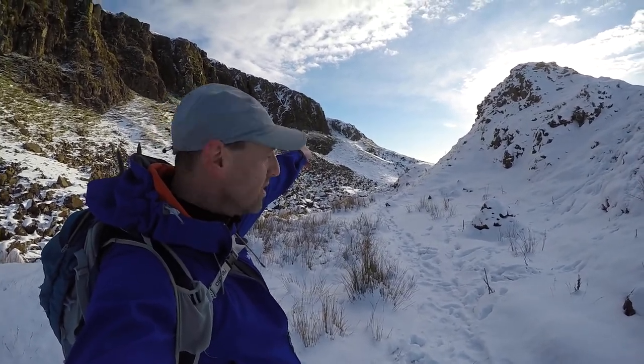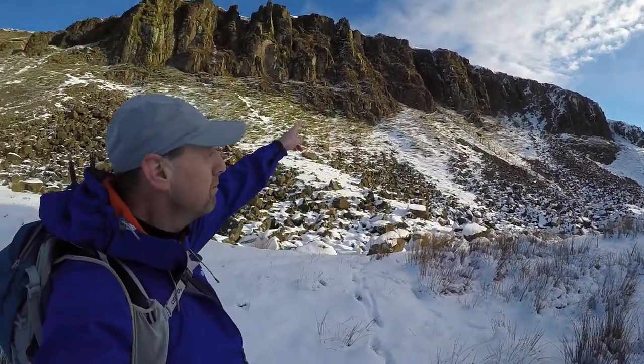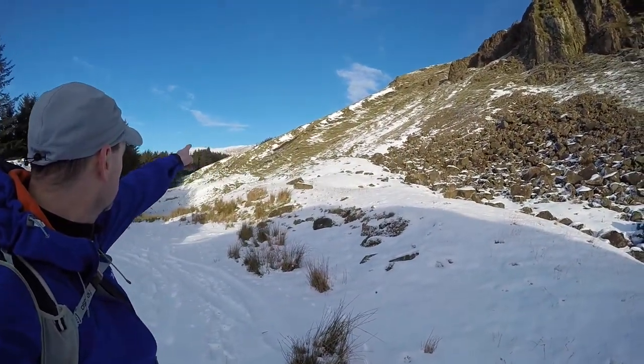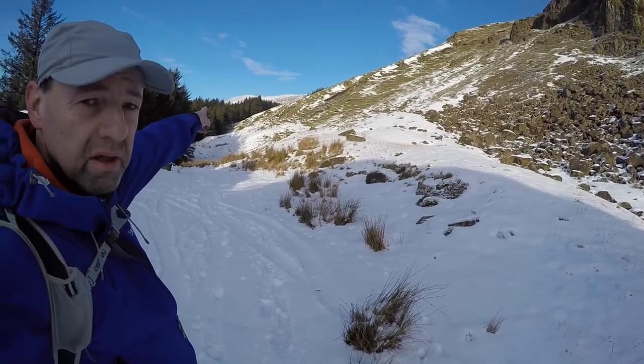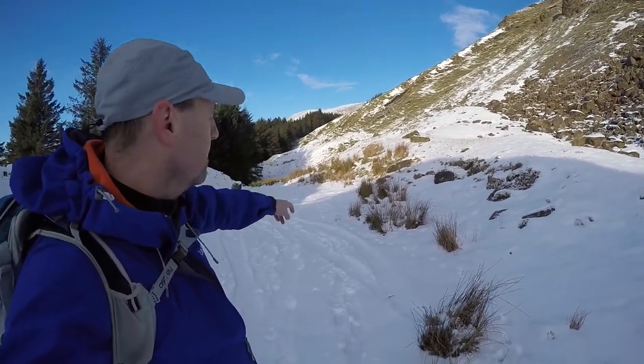There's a gully there, and up through that gully, and then up along the top, and there's Mullaghmore there with the comms mast on it.